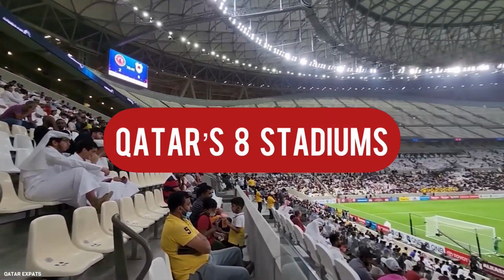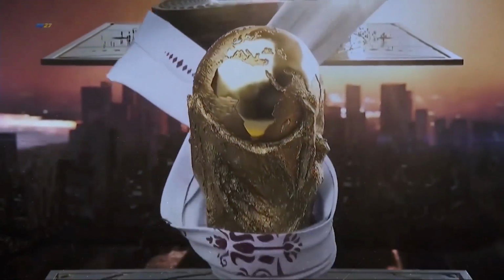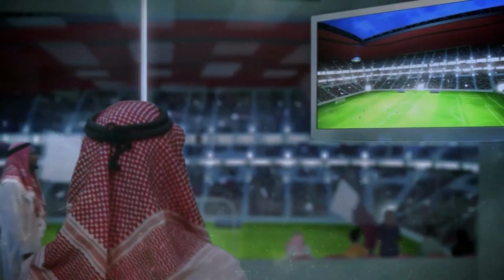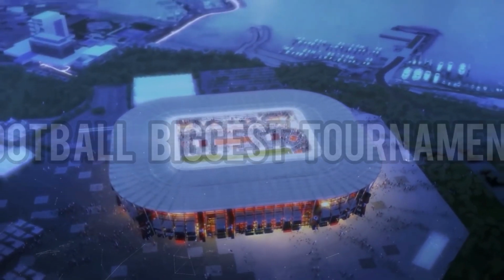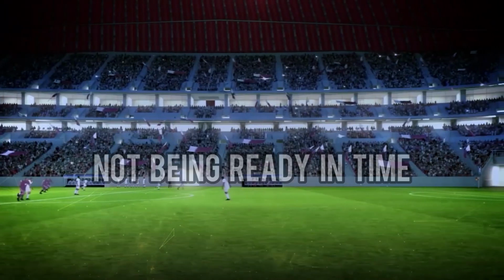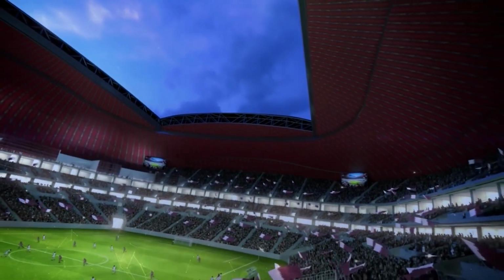What Qatar's 8 amazing 2022 World Cup stadiums look like. In a couple of days, the 2022 World Cup will get underway in Qatar, marking a landmark moment as football's biggest tournament takes place in the Middle East for the first time. Despite previous concerns over the possibility of the stadiums not being ready in time, all 8 stadiums have been completed.